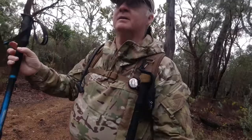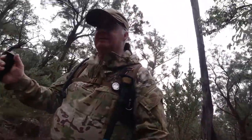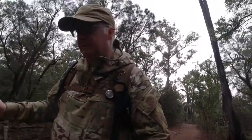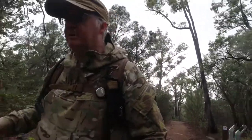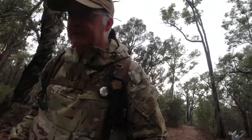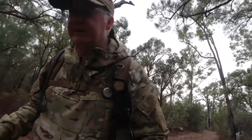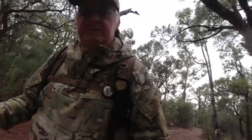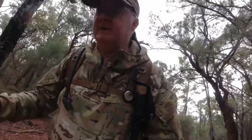Walking poles on this walk, are they 100% necessary? No, it's classed as an easy one. Would I recommend them? Yes, I would. I was talking about the honky nuts earlier, how easy it is to step on one of them, go flying flat on your ass, or even break your ankle, and that's your day ruined. So yeah, they do make it easier.